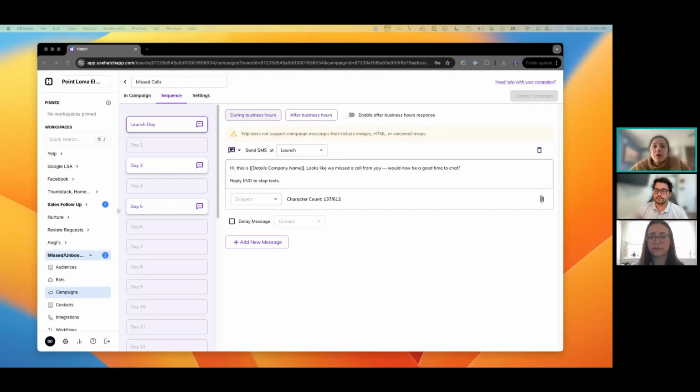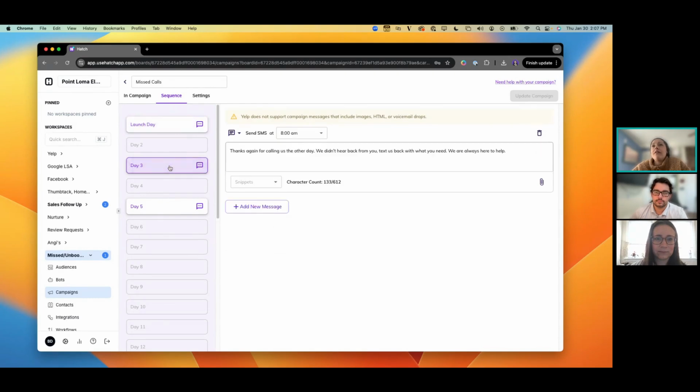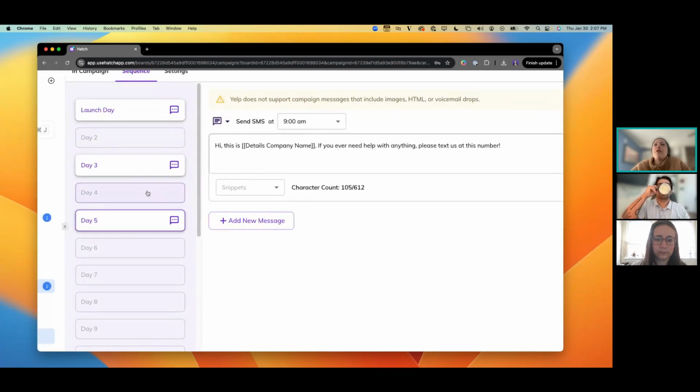Let me quickly share my screen. I'm going to show you guys an example. You guys can see my screen, right? Okay. So this is just so you guys can have a visual, especially those of you who don't use Hatch. This is just one of many campaigns you can do in Hatch, but as you can see, this is a very simple campaign. So it's 3 texts that go out, one that goes out right when the call was missed, one that goes out 2 days later, and then one that goes out 5 days later or 2 days after that. I know it's kind of self-explanatory, but just so you can have a visual.